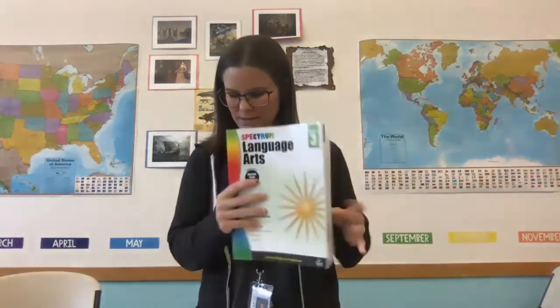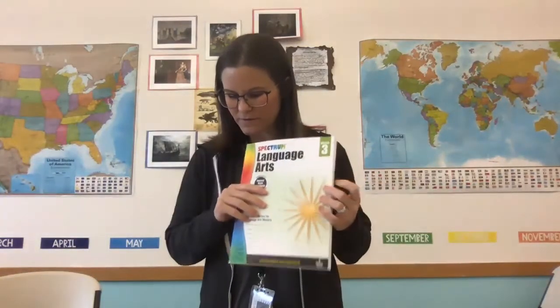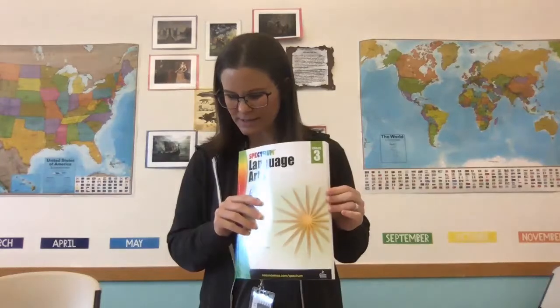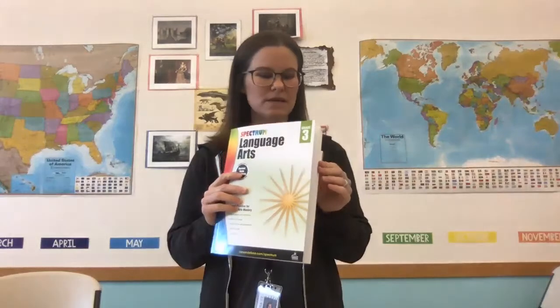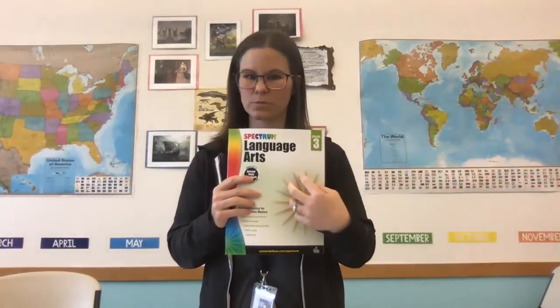It comes with approximately 50 lessons. The lessons are 2 pages. So 2 pages a day essentially would be a lesson. So 50 lessons, 2 pages per lesson. It has periodic reviews just built in. So if you get to one of those periodic reviews and you see an area in which your child is struggling, you can go back and review the previous workbook pages and help reinforce as needed within this program.